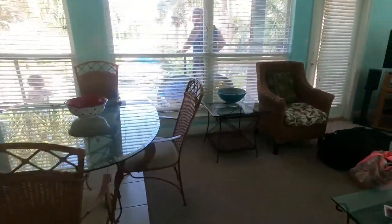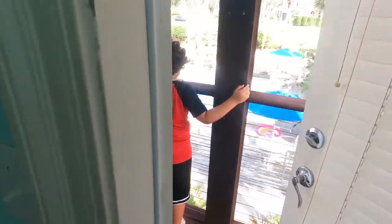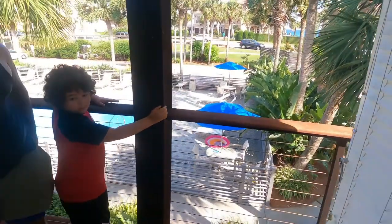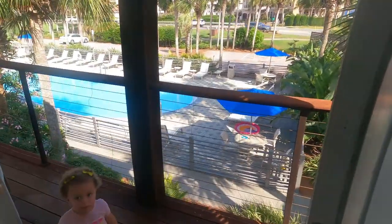All right, here come the hoodlums. All the people coming out with a camera. What? This is the front balcony view. Excuse me. Hi, sweet girl.